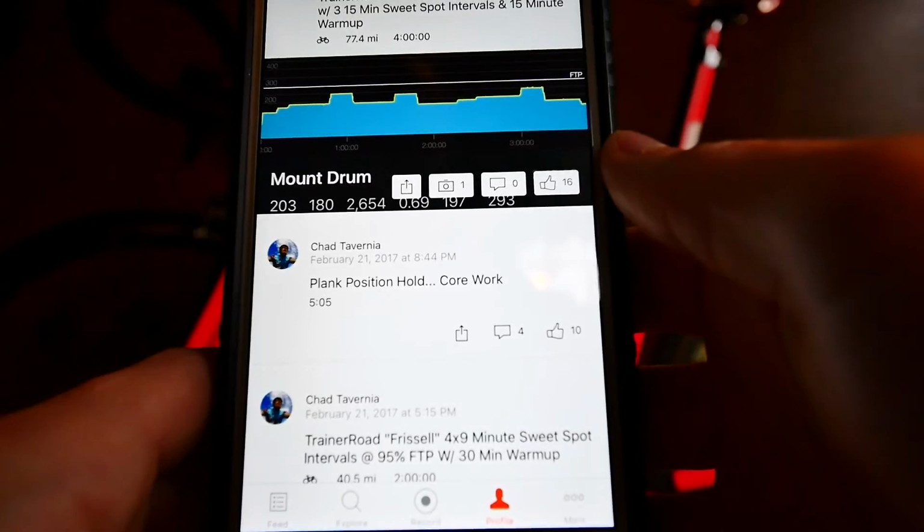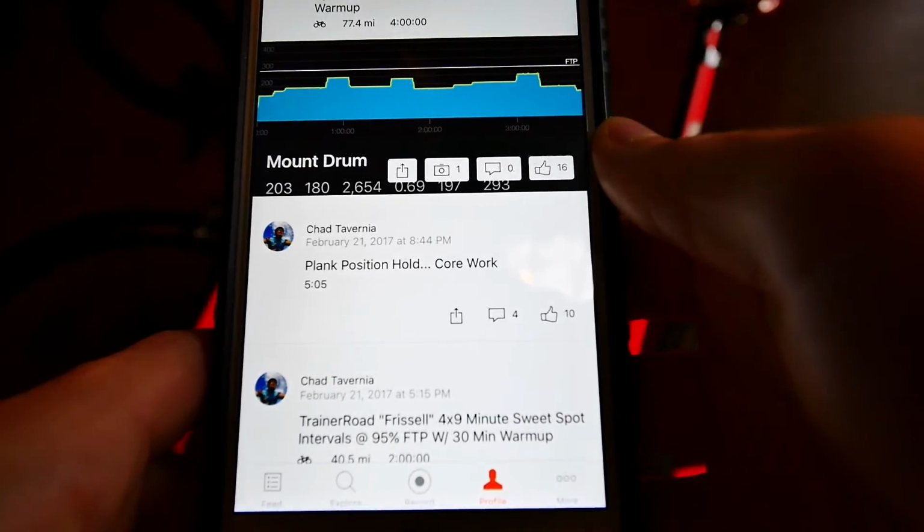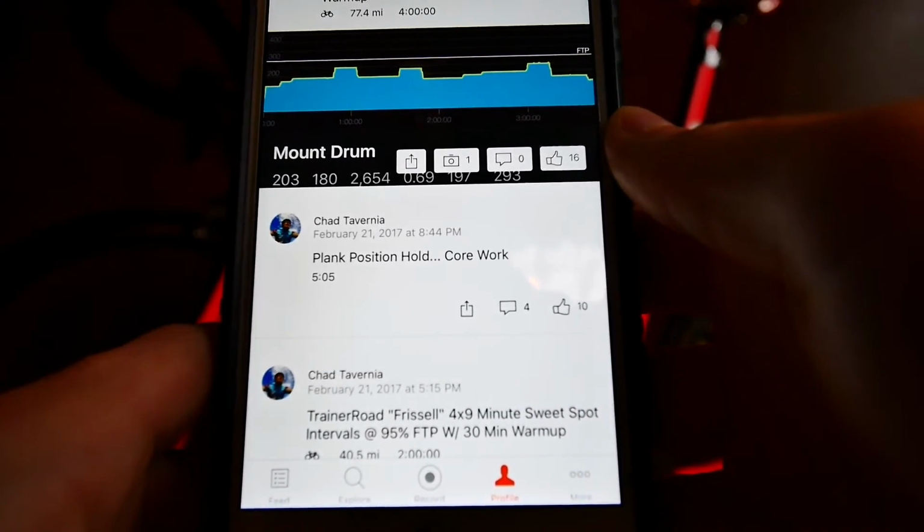Then later on in the evening, I did my plank position hold, and I bumped up the time a little bit. I did that at 5 minutes and 5 seconds, so I made a slight increase on my plank position.